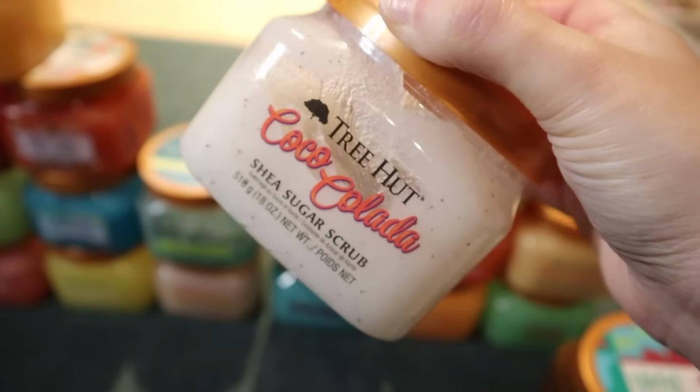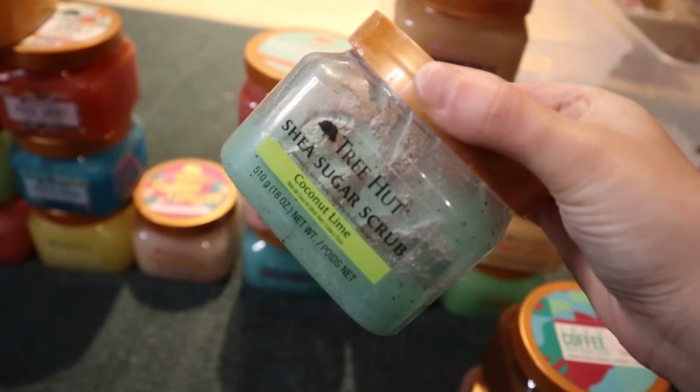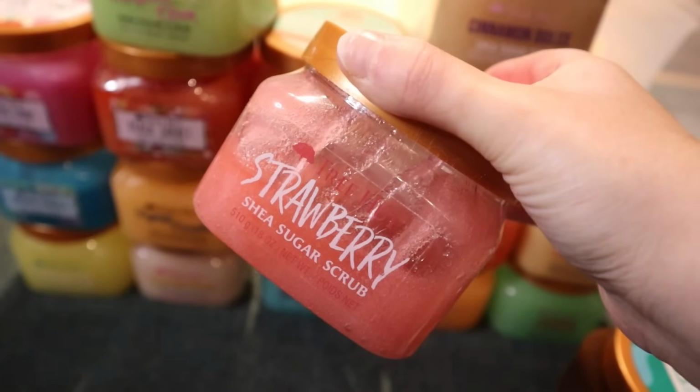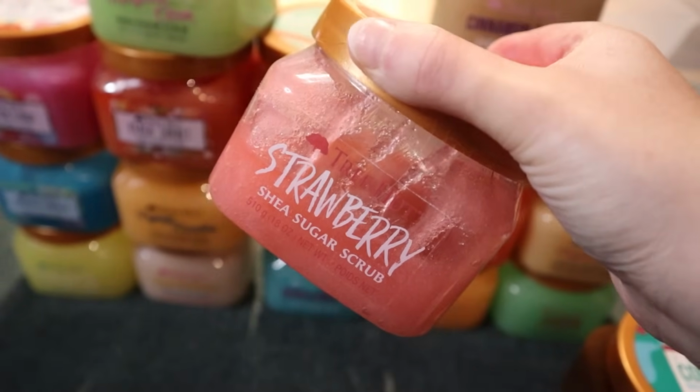So I'm gonna work on using that up and not repurchasing it. This one is a classic, the Coconut Lime. This is almost done, so I'm gonna put it in my used up bin as well. Strawberry almost could be used up. I'm not really sure, but I might pull it aside for February anyway for some chocolate covered strawberry themed scents. So I'll put this in the February set.